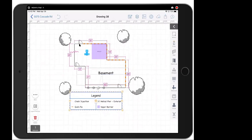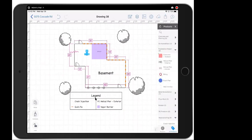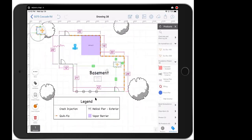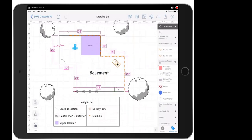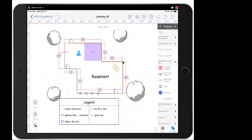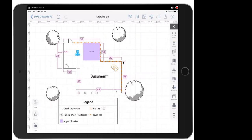It'll drop in a live product legend that shows people what all these symbols and shapes stand for. Now, this is live, which means if I add, say, a dehumidifier onto the drawing, move it to wherever I'm going to be installing it, and then refresh the legend, it's going to update with that new shape type. A really cool feature. We just introduced that 2 months ago.